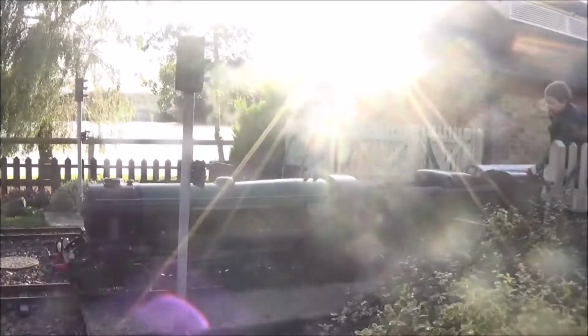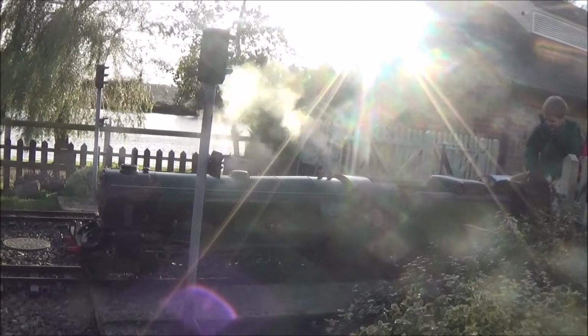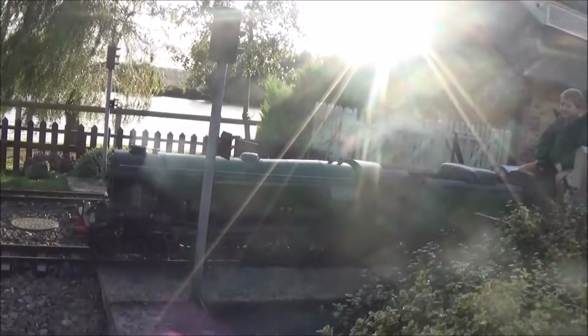Yeah, indeed so. So presumably at peak times they had the two engines going, didn't they? I wasn't here at the peak time, because it was quite wet, remember? I don't mean today, but summertime, busy days, I presume they have two or more going. When we went, there were just two. Yeah. It wouldn't be big enough for more than two, this railway, as you could see.